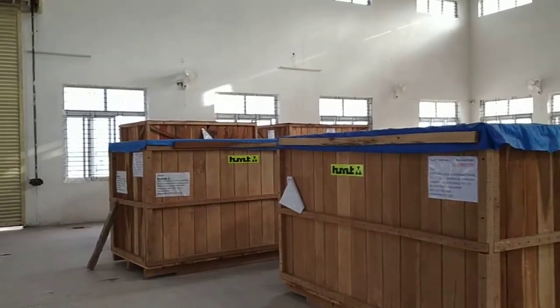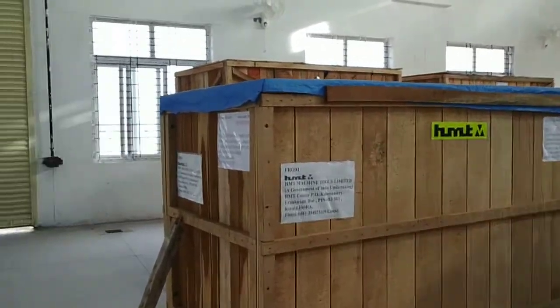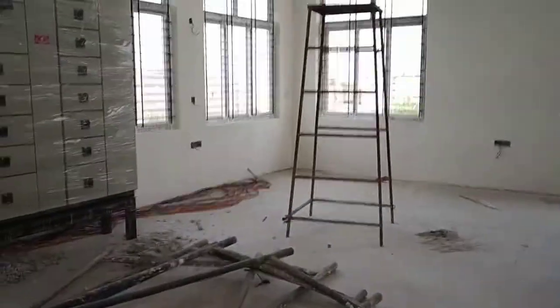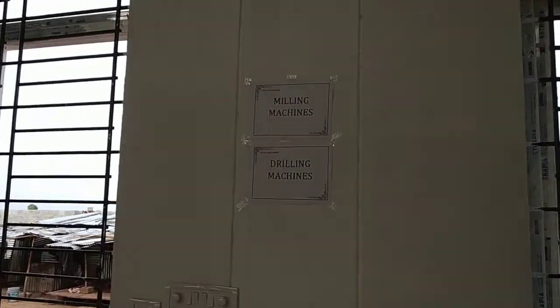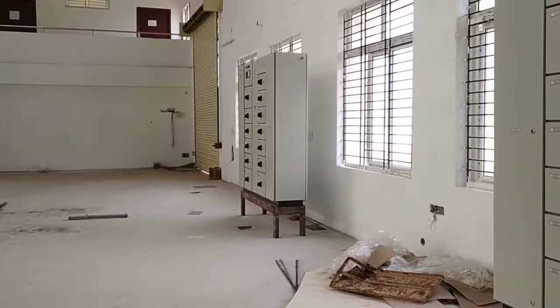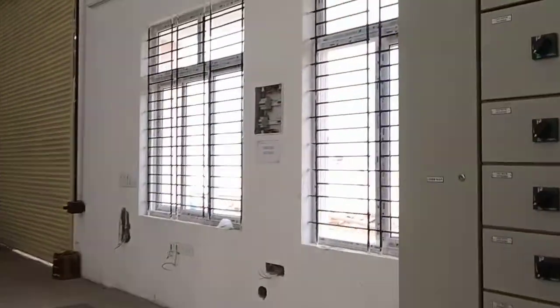Currently we have received 15 machines, out of which mainly are 4 lathes, precision lathes, and 2 surface grinding machines, 3 grinding machines, and then 1 CNC turner, and 1 CNC milling. This will be a CNC section. Workshop number 2, and there will be tooling section, welding section, soldering, sheet metal will come here.